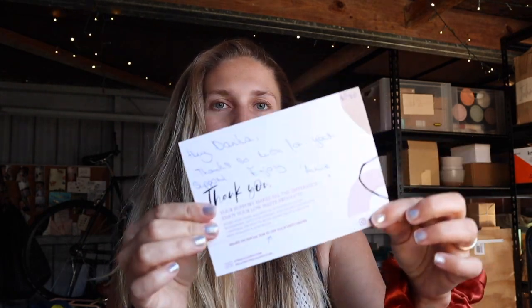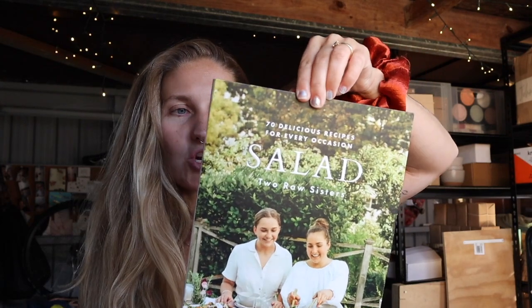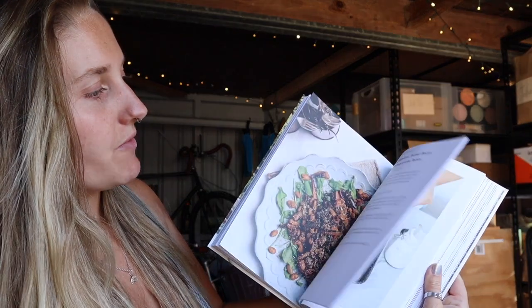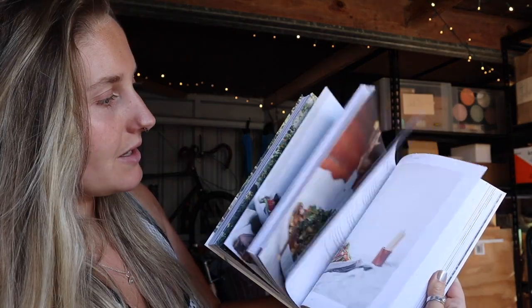Today I am packing Danica's. So I've written her thank you letter already and I'll show you what she's got. So she's ordered this salad cookbook by two raw sisters who are based down in Mount Maunganui. It has got some of the most divine recipes in here, great for spring and also if you get stuck on ideas for salads.